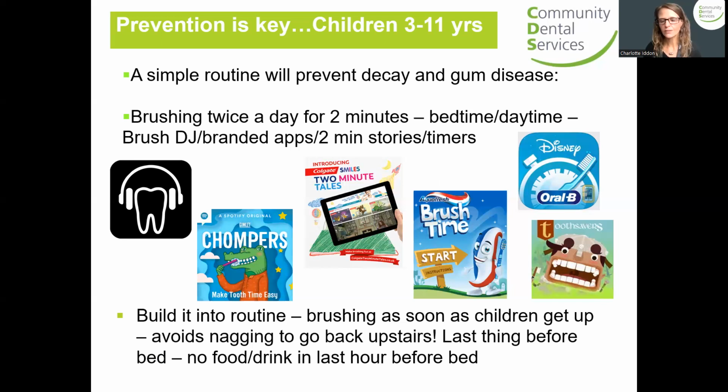It is something that you have to do over and over again, about 15 times, so 2 weeks of doing it over and over again, it will become a habit. So building it into their routine as soon as possible is a great idea. And the other thing to note is your routine, when to do it.